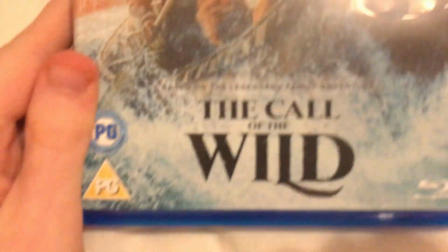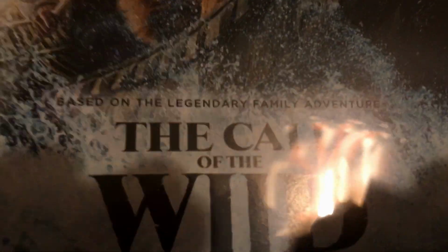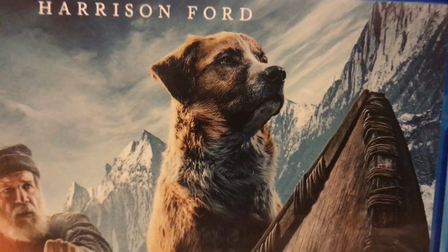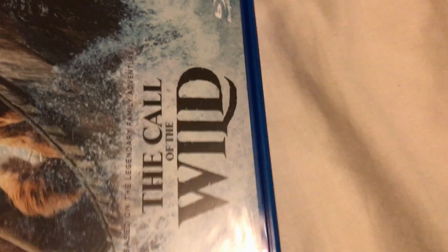And the next one is one that I've been wanting to get for a while, Call of the Wild, based on the legendary family adventure starring Harrison Ford and the computer animated dog. This is a release from 20th Century Studios, the newly renamed 20th Century Fox, after they were bought out by Disney last year.